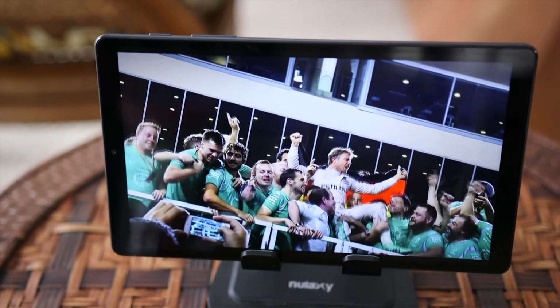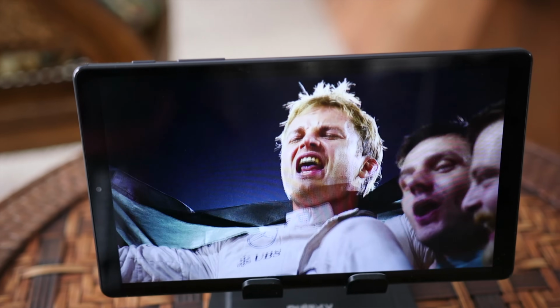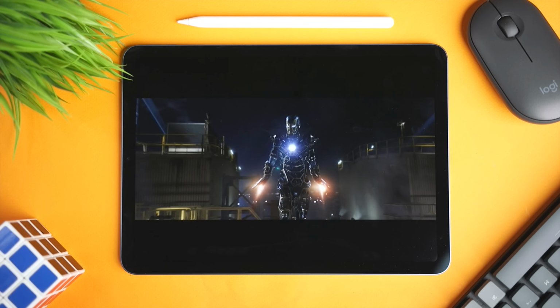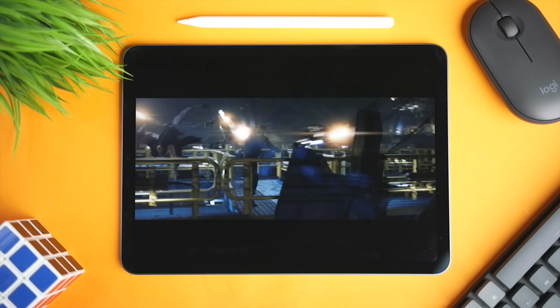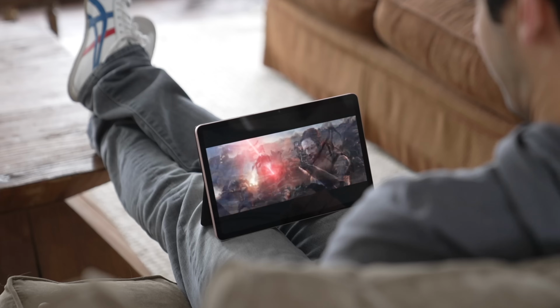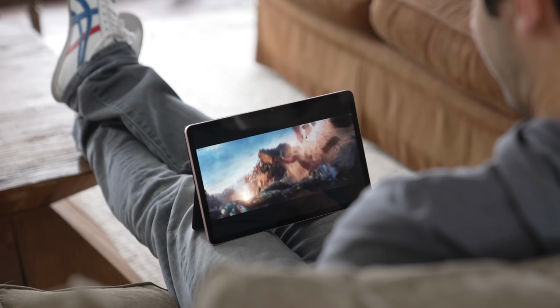On the opposite side of the spectrum, I see some people buying the absolute cheapest tablets. And this doesn't necessarily have to be a budget model. It could mean just buying the lowest storage option of a flagship model. Now, I'll come back to storage in just a moment, but when you're looking at various features, specs, and storage options, I would prefer for you to buy a little more than what you actually need right now instead of not getting enough.